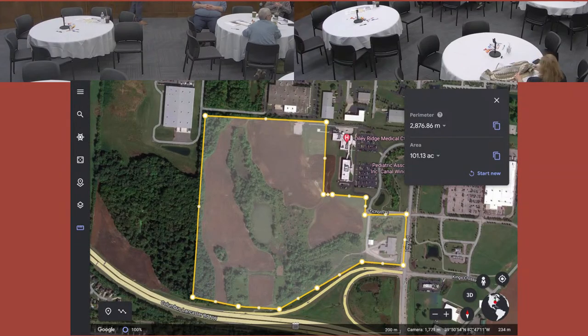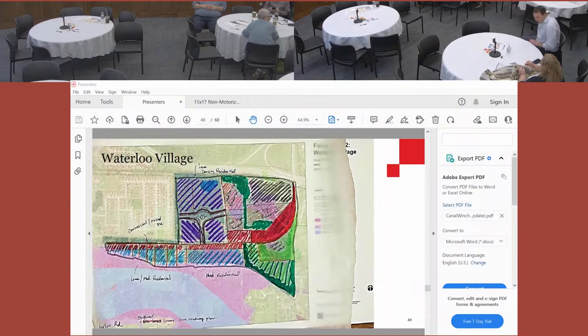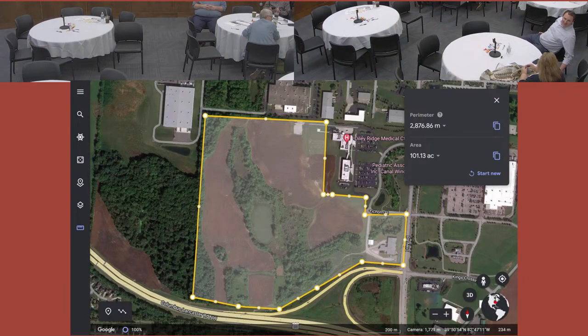Right, so we've got... We have the... Let's put the concepts up that they did yesterday. Well, we'll start with the area, and then we'll just double back through. All right.